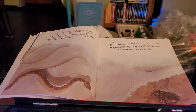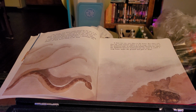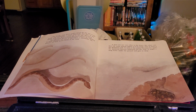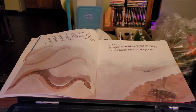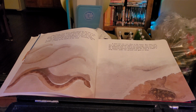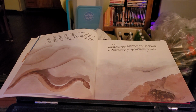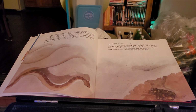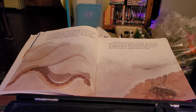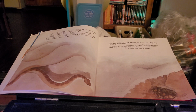It does not rain very often in the desert, but when rain does fall, some animals appear as if by magic. One of them is the spade-foot toad. As soon as the weather becomes dry again, the spade-foot burrows backward into the sand. It makes a snug home under the ground and goes to sleep.